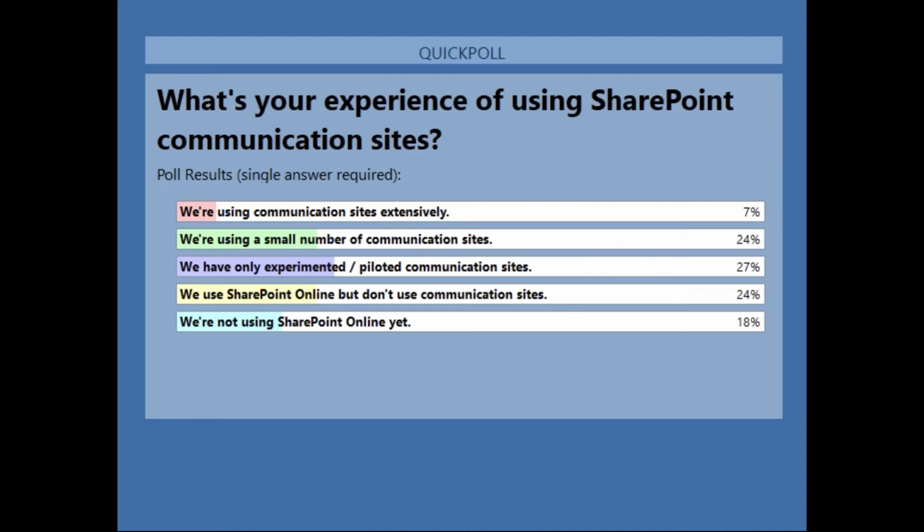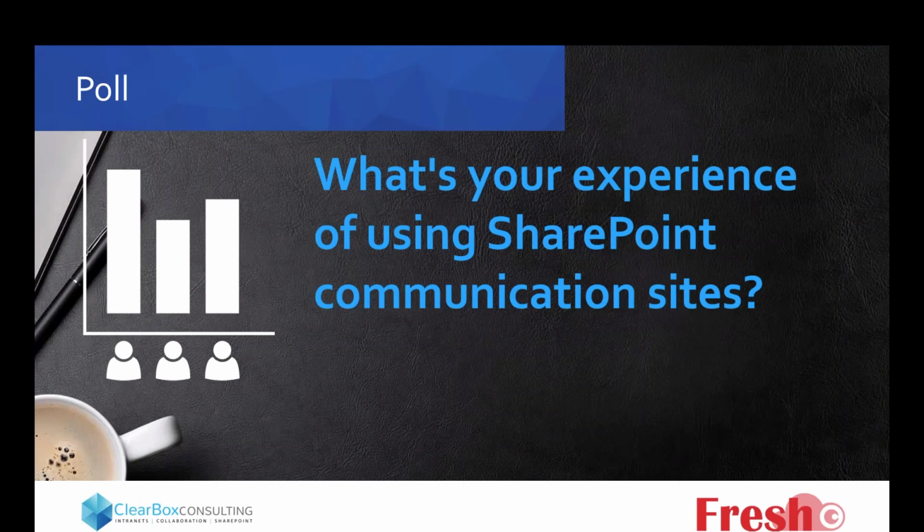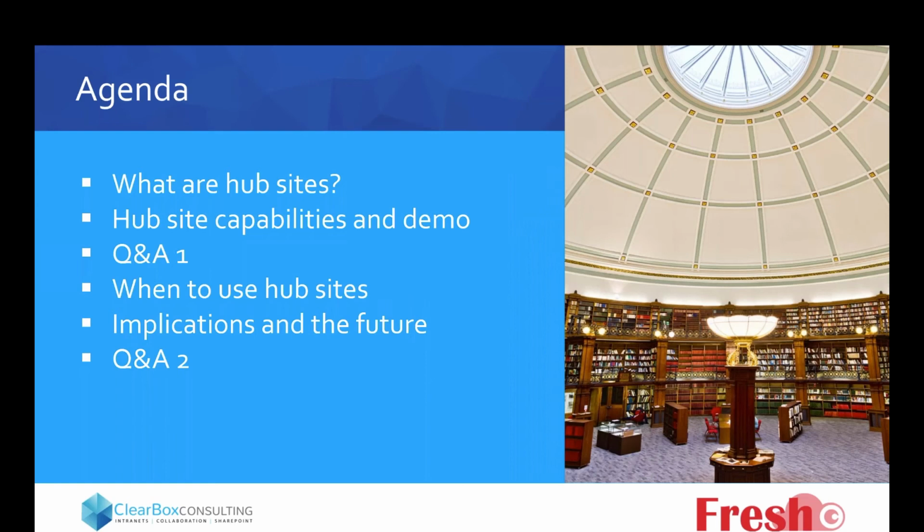Yes, indeed. All right, so back to the slides, if we can get those up. So the first thing to talk about is what indeed are hub sites. Sorry, no, I'm jumping ahead. Agenda, yes. So we're going to talk about what hub sites are. Chris will be doing a demo of what hub sites can do and talk about their capabilities. We expect there'll be quite a few introductory questions at that point.